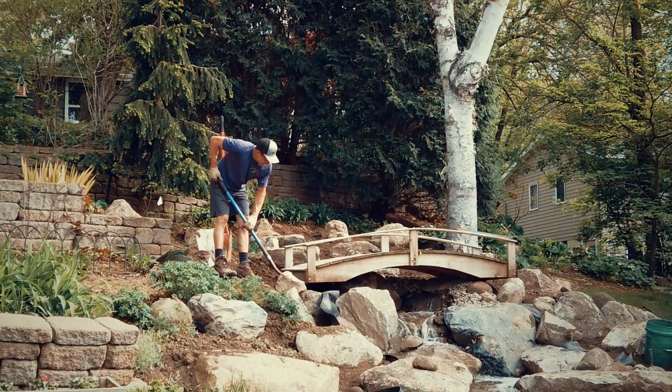And then we've got some dirt work, and then we get to hide the liner, and then before you know it, we'll be saying, check it out yet again.